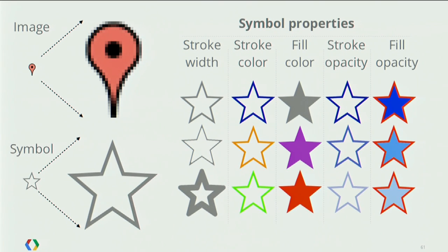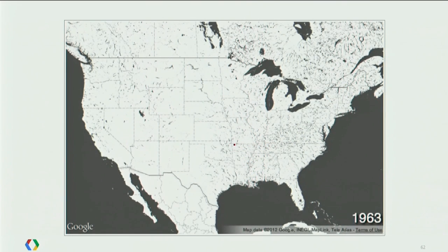To give you an example of the value of this, I'd like to show you a Maps application that uses symbols as a marker rather than the existing marker images. A few years ago, Walmart released a data set that included a list of all of their stores and the dates at which those stores opened. So what we're doing here is simply visualizing that expansion of the Walmart chain over time in the US. Now you can see that we represent each store with a small red dot. That's a symbol.